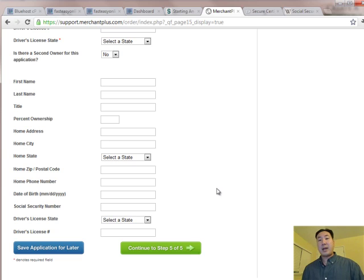And then once you've actually submitted this application, within 24 or 48 hours, someone's going to contact you, and if it's all good and you've been approved to process credit cards, they are now going to issue you a username and a transaction key. Okay? So once you have those two pieces of information, it's time to go back to your website.